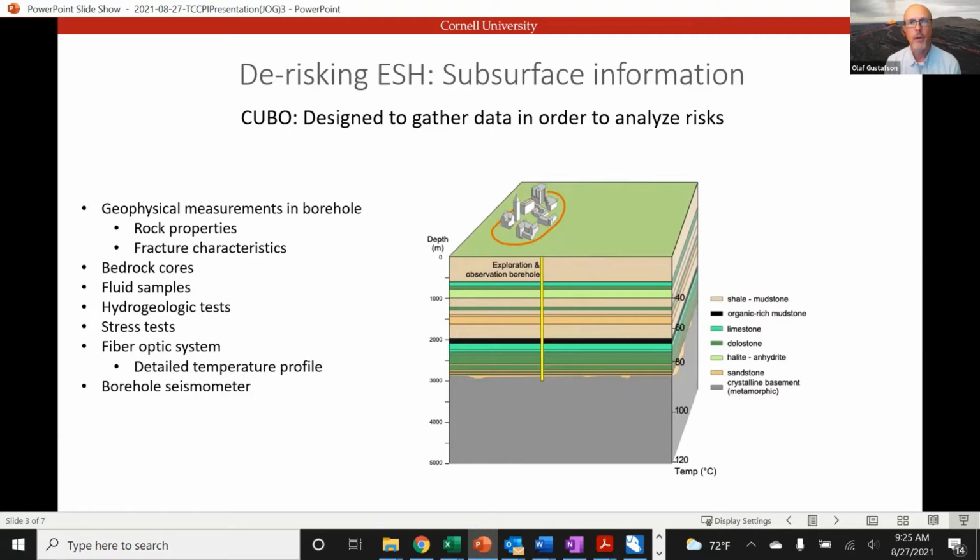Most of the previous drilling in our area has been focused on prospecting for oil and gas resources, which are in the shallower layers. So we're going to drill entirely through all those sedimentary layers and into the crystalline basement. There are targets that look promising for heat extraction in the lower part of the sedimentary rock, as well as the interface between the sedimentary and the crystalline basement, and even into the crystalline rock itself. And on the left, you can see a lot of the types of measurements and tests that we plan to complete using Kubo to gather the information we need to improve our models and do our risk analysis, as I mentioned in the last slide.